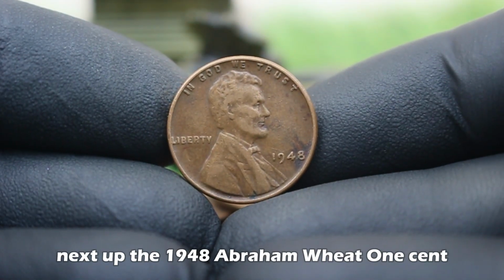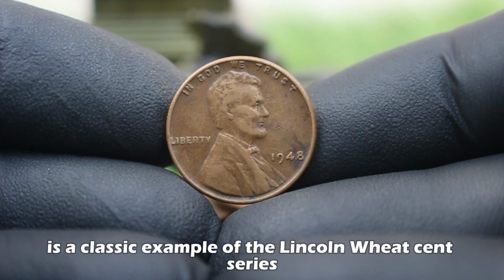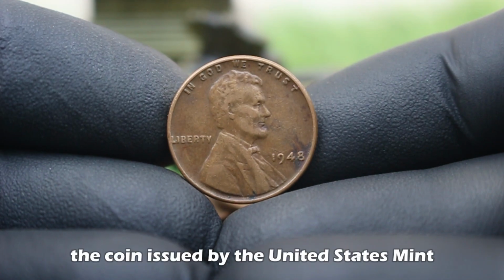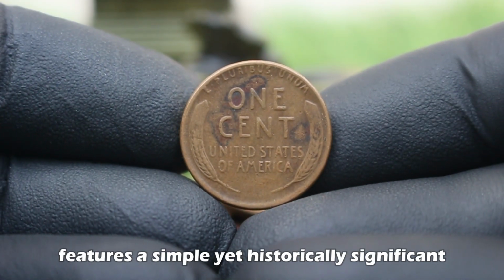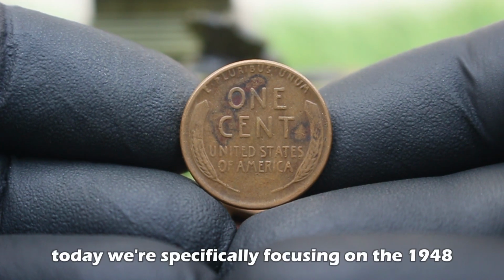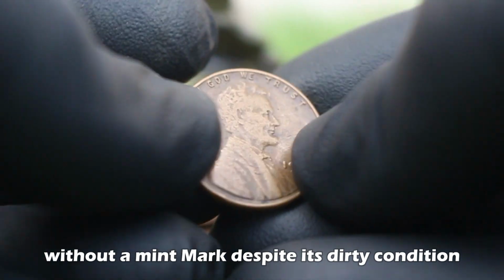Next up, the 1948 Abraham Lincoln Wheat 1 cent is a classic example of the Lincoln Wheat cent series, a staple for any collector interested in U.S. coinage. The coin, issued by the United States Mint, features a simple yet historically significant design that has captivated collectors for decades. Today, we're specifically focusing on the 1948 large date version of the penny without a mint mark.